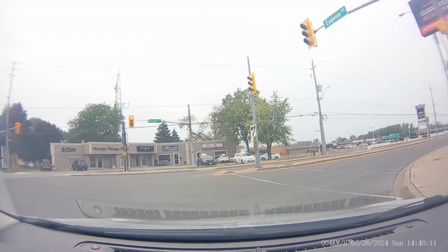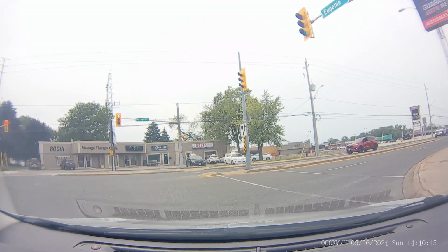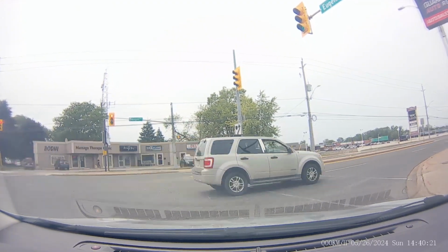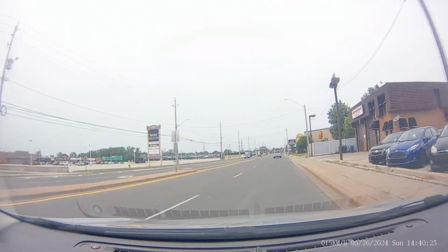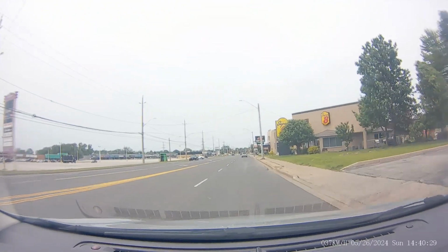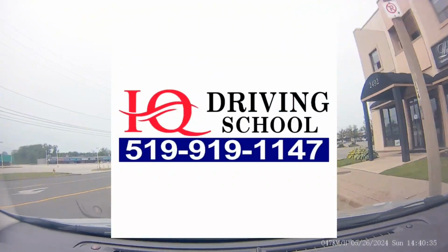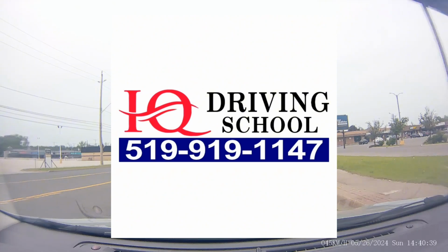And I look at my left side. I see cars coming, so it's not safe for me to turn right. We can turn right on red and when it's safe. Now it is safe. I check my blind spot and I get going. Now I'm on Dougal. I'm on the right side. My speed is 50. I'm gonna turn right into the drive test center.